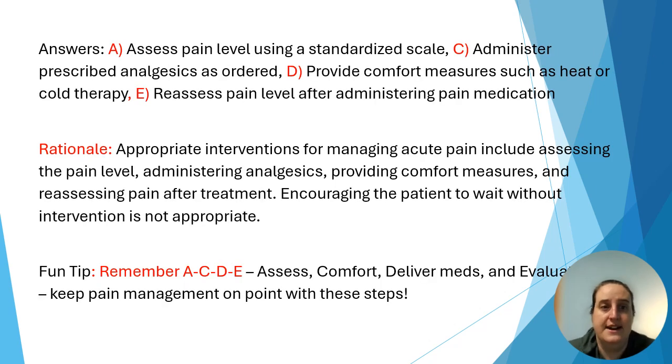The answers are A. Assess pain level using standard scale. C. Administer prescribed analgesics as ordered. D. Provide comfort measures such as heat or cold compression. E. Reassess pain levels after administering pain medication. Rationale. Appropriate interventions for managing acute pain include assessing the pain level, administering analgesics, providing comfort measures, and reassessing pain after treatment. Encouraging the patient to wait without intervention is not appropriate.